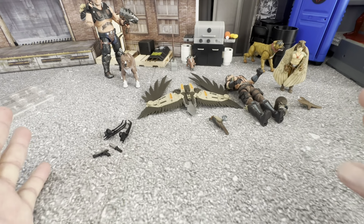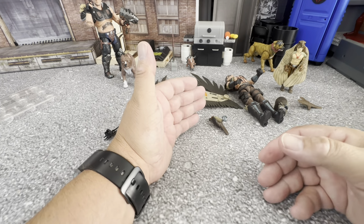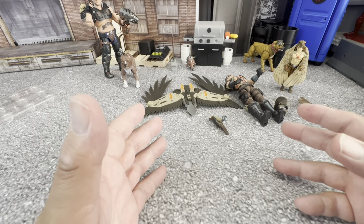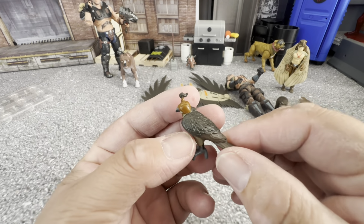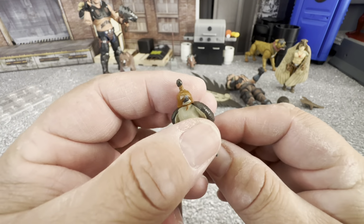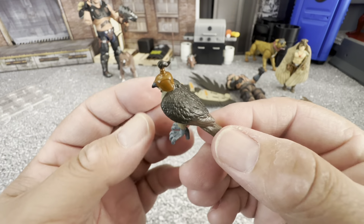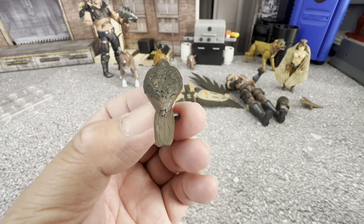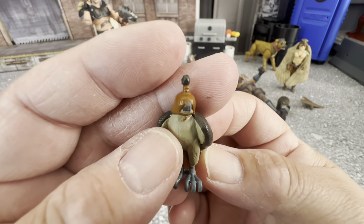So Lenny had talked about them using a different plastic, and it sounds like they actually have. All right, here's General Ledger. Now, we have been lucky with the majority of our animal companions, and I can say, to give him a name, I'm not sure if you really needed to because he has no articulation.